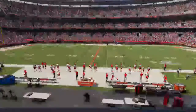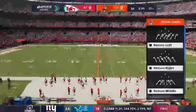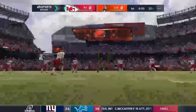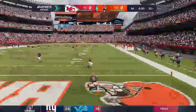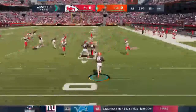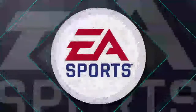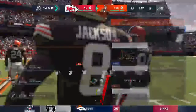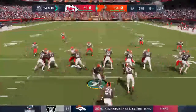Today, from First Energy Stadium in Cleveland, Ohio, Harrison Butker to kick off the AFC Wild Card Round on EA Sports. This will make it into the end zone. And in hindsight, probably should have taken a knee as he only gets this out to the 16-yard line. So the ball down to the 16 here for 1st and 10.